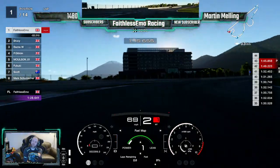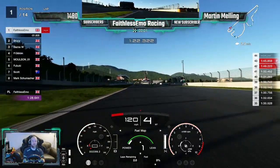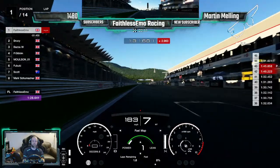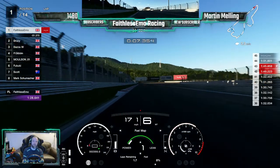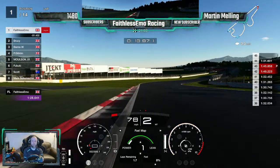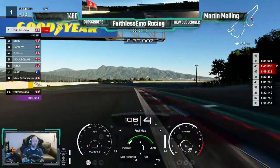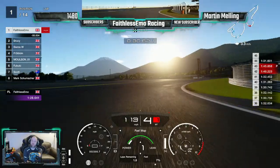So Bruce is on the soft tire now, so I expect him to close up the gap. Right. That's our fast lap on hards. So this is going to be our in lap. Still don't know how much fuel to put in, so we're going to have about 20 minutes of racing left. Doing 1 minute 30s ish. 31s if we're on the hards.